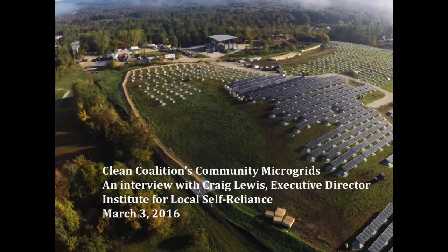So microgrids are, as you know, obviously, but maybe our listeners don't, a subset of the grid, an area of the grid that can operate independently if necessary when the larger grid goes down, but can also be managed locally. Most of the things that people think of when they think of microgrids are often just a diesel generator, say for a hospital, that will provide backup power. How are the microgrids that Clean Coalition is working on different? For example, the Long Island Community Microgrid Project.